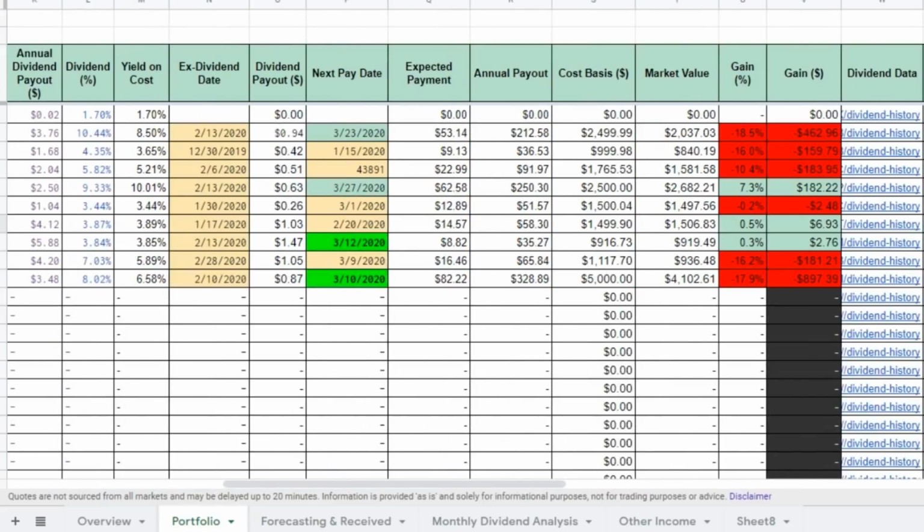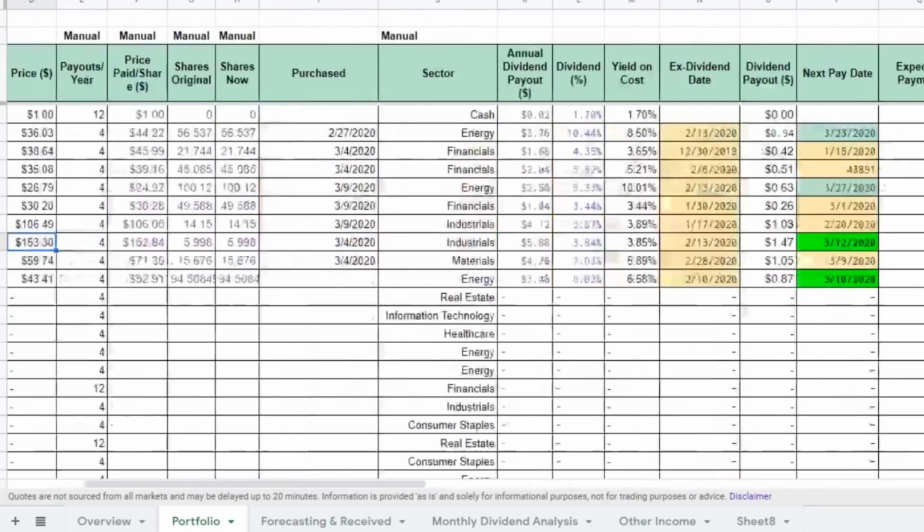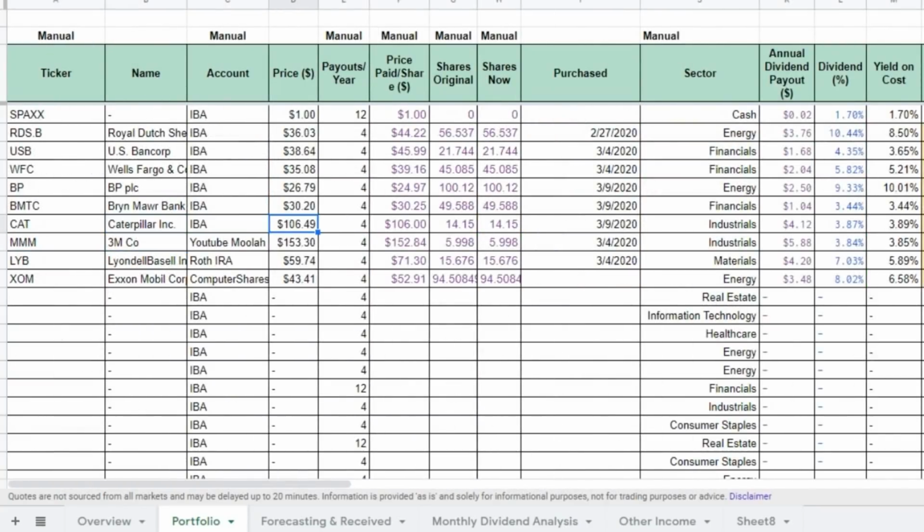And that ends up being just under $60 a year, so a little less than $5 a month in terms of dividend income. At the moment, based off the share price, I think it's around $106, so basically breaking even. But that rounds out what I invested in the individual brokerage account.